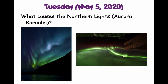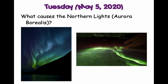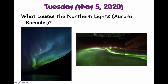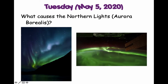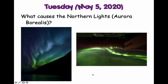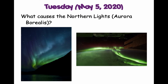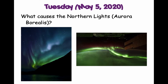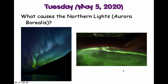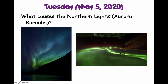You have to be pretty far north, or in the southern hemisphere pretty far south, and it has to be under the right circumstances. So deep in the night, you can probably see these beautiful colors, and the Inuit Eskimos had nice myths about them. So did the Vikings. From outer space, this is from the ISS, the International Space Station, you can see the northern lights, and you'll see it's part of the atmosphere.